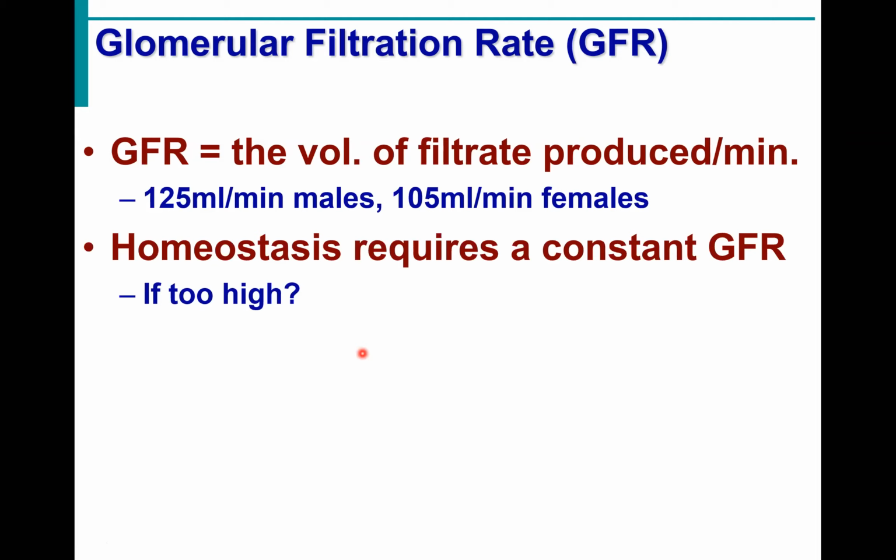Now, we talked a little bit about this in the last class. The rate at which we make filtrate is vitally important because we are taking this filtrate and putting it on that conveyor belt so that it can be processed. The key to remember is if we produce too much filtrate, or produce filtrate too fast, then we are not going to have as much time to process it. The effect is that our filtrate will be under processed. We are not going to be able to process it nearly as efficiently.